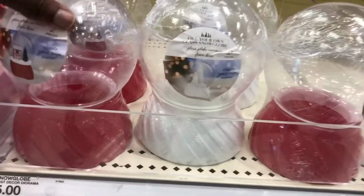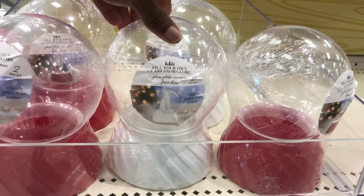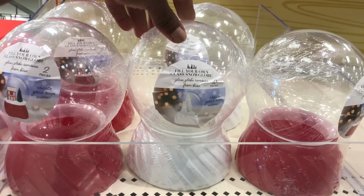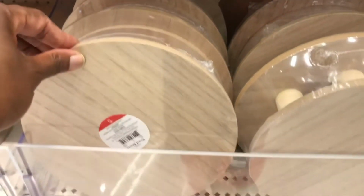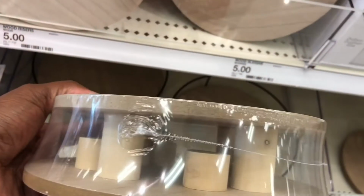And then they have these little snow globes where you can make your own snow globe. These are $5. Now, I'm not sure if I want to get one of these because I have a bubble gum machine, but you know, if you want to make your own snow globe, that's fair. Then they have a different set of risers, wood risers. These are $5, you guys.